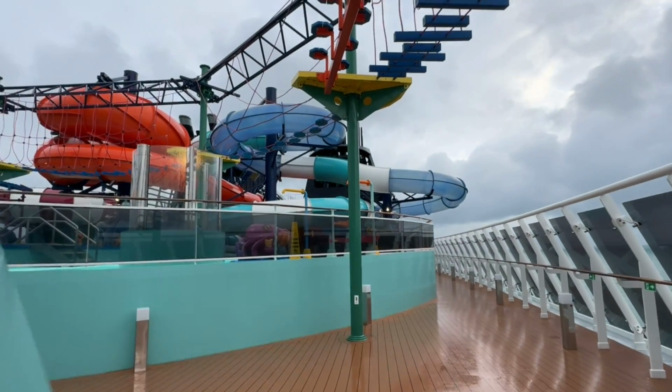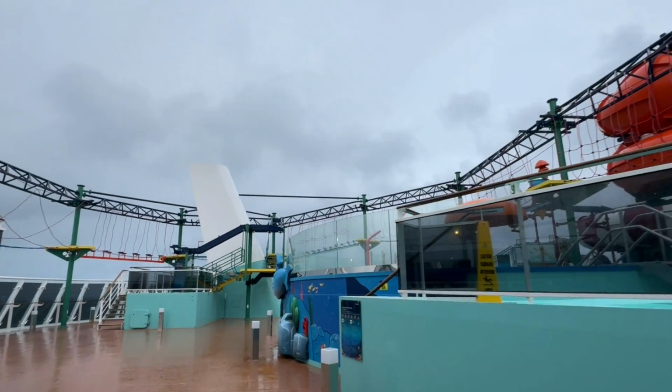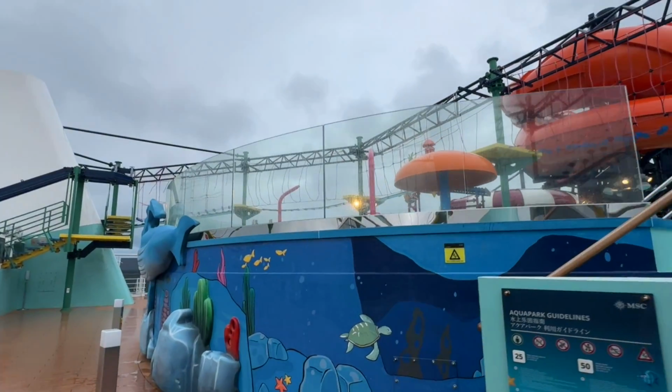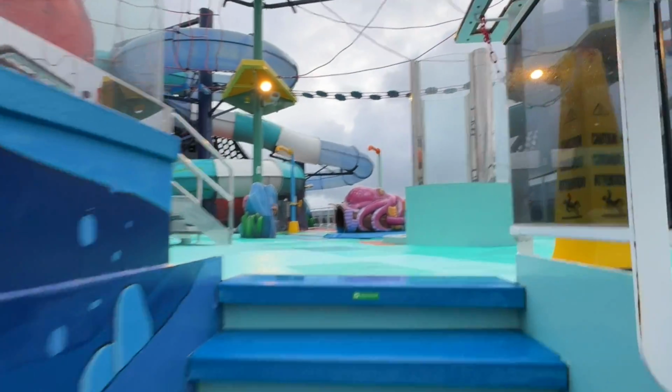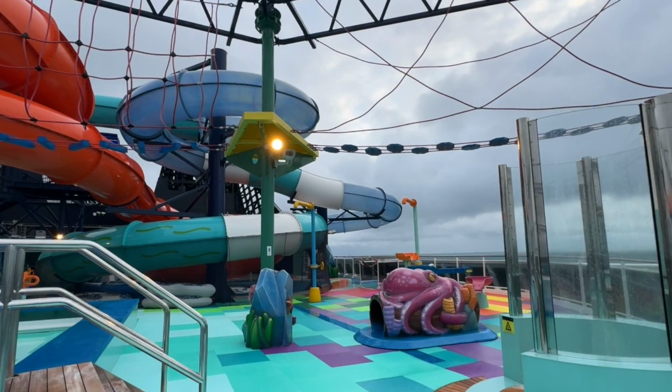Up here is where you'll find the high ropes course and the water park. The high ropes course is a lot of fun. You can just walk all the way around holding onto the ropes. It's not too scary, and it is tame enough that younger children can do it as well, probably from the ages of about 6 and up should be able to do the high ropes course.